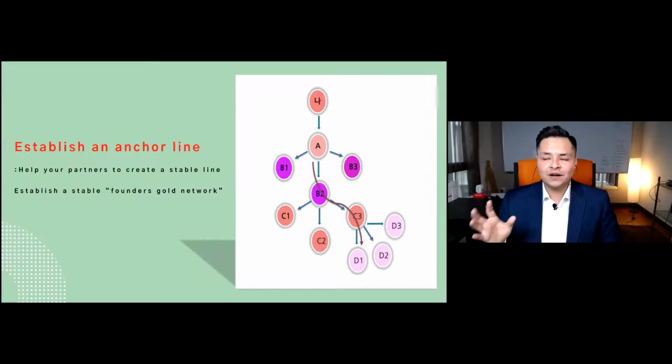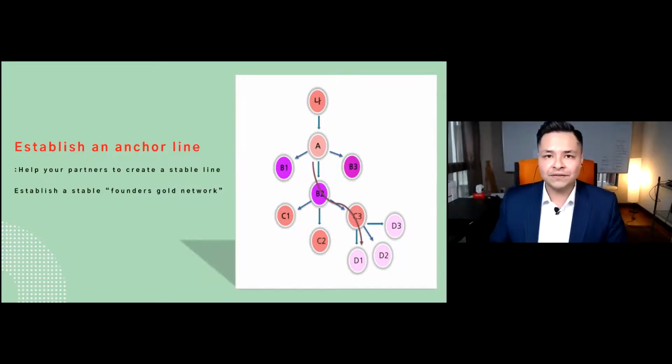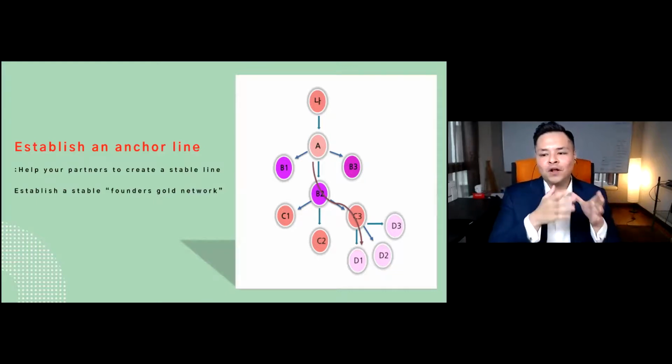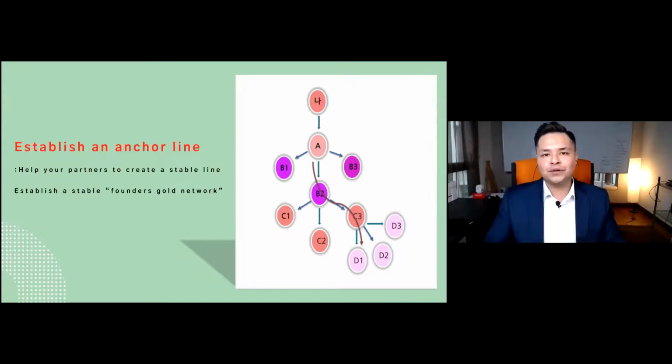And later we're going to talk about what it means to have key leaders, because the next topic, which is about creating volume, is basically after all these things happen. When you do part 7, which is follow up and follow through really well, that's when you start to have these people who will follow you for the rest of your life. And that is when you start having an anchor line. An anchor line is important because they will give you stability in your business, okay?